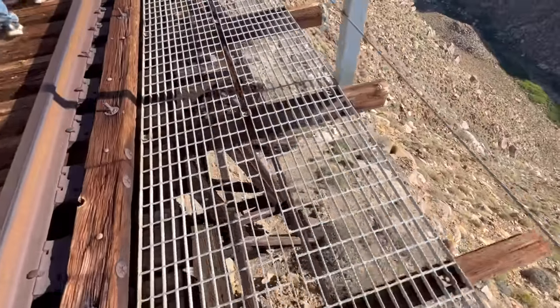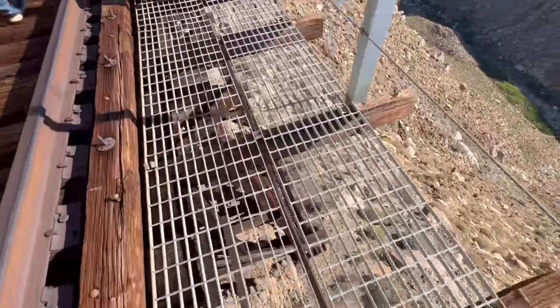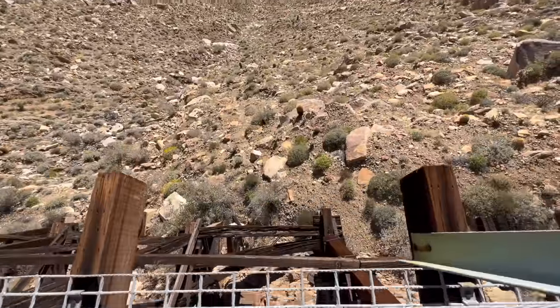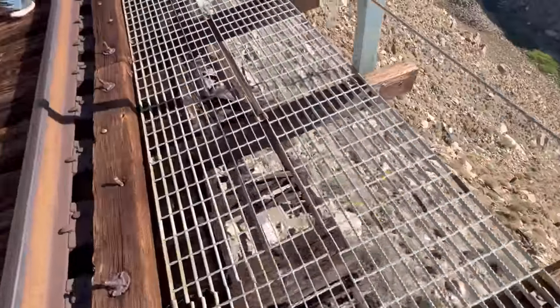The last of the seven sisters. We're on foot because there was a rock slide. I'll show you that in a minute. But look how far down that is. I mean, it is just way over the edge there. And you can feel this thing swaying a little.